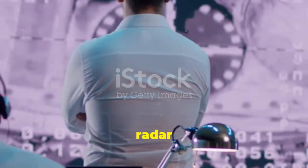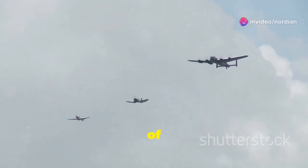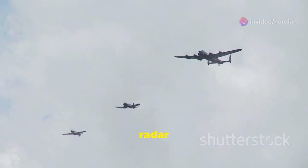The real test for radar came in the skies over Britain during the summer of 1940. The Battle of Britain was a non-stop aerial showdown between the German Luftwaffe and the Royal Air Force, and it was a game-changer for radar tech.